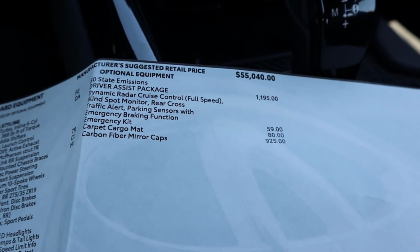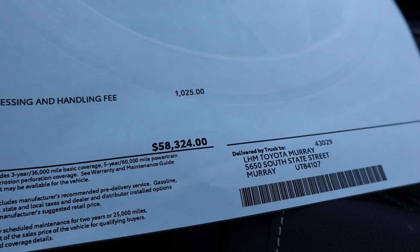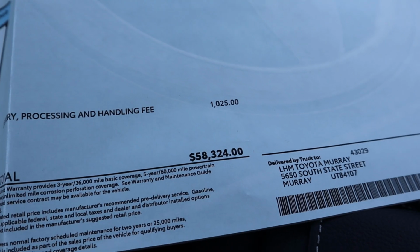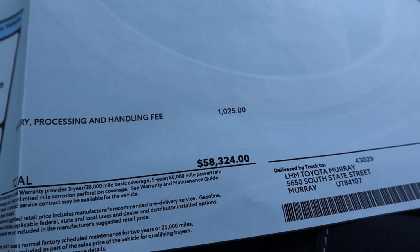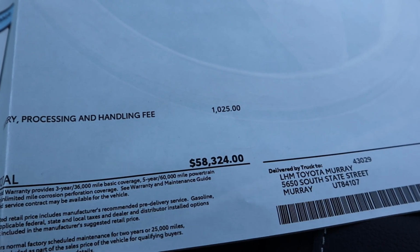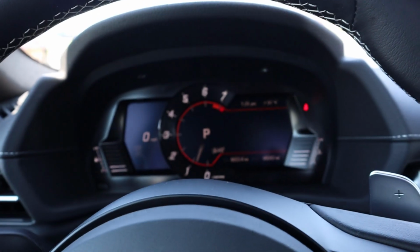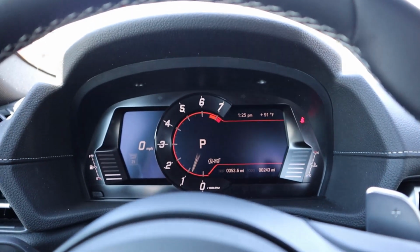But there's your base price, $55,040, and then here's your total MSRP, $58,324. Obviously in today's market, that's probably not what this would end up selling for, because these are going for big premiums over MSRP still, which is pretty crazy. And then apparently the manual is going to be even more expensive than this. But anyways, let's take it out, see how it drives.